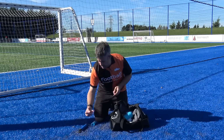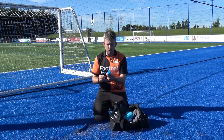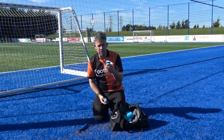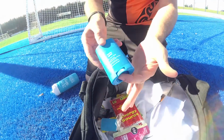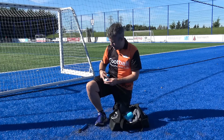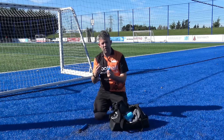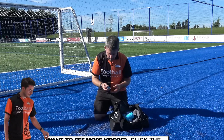A few other things I got. This one is another energy gel, a bit of caffeine in that one. What I got here is a little bit of Glide. It's really good for putting on your feet, so if you get little blister spots, it will stop that. Or maybe if you get chafing on your legs, you can put it on there and it just stops the friction. So that's an anywhere-on-the-body thing to use.